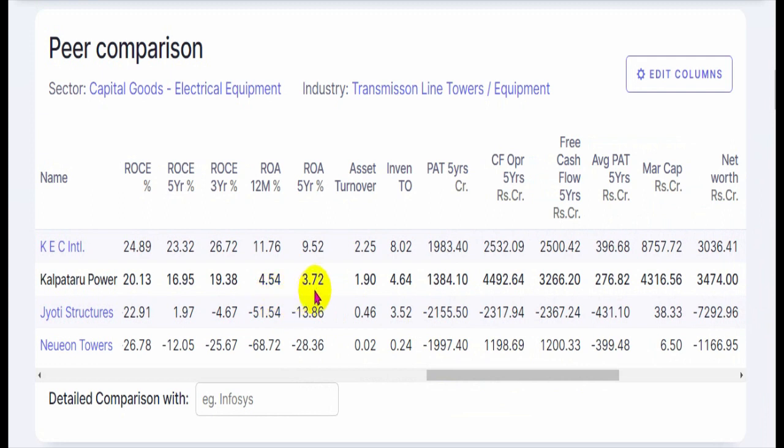Return on total assets is low for Kalpatru at 4% and 3%. So we can see how the other companies are doing. The other companies are in fact in negative, but when we are looking at Kalpataru Power, we have to compare it with a better company than to compare it with a worse company. So when we look at KEC, KEC is generating around 11% on its assets. So it is more efficient than Kalpatru. So if somebody is stuck in Kalpatru, they can switch over to KEC because KEC is more efficient than Kalpatru in that sense. But we have to look at everything in totality to make our decision.